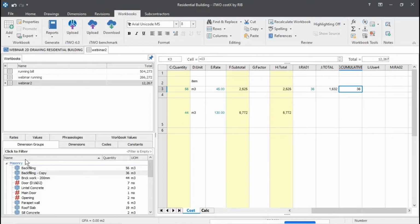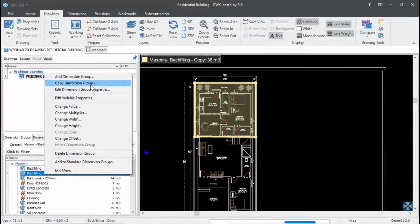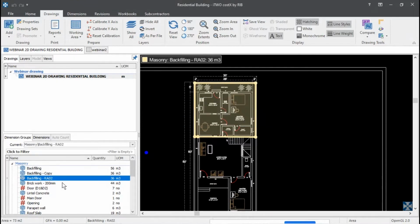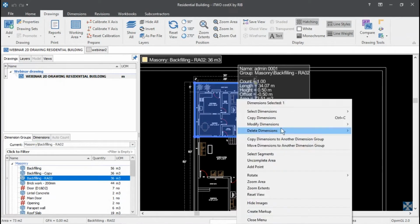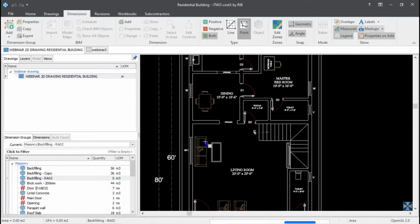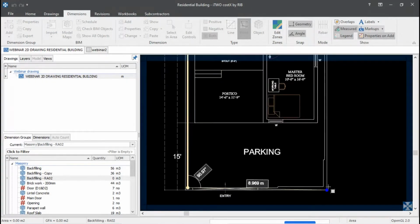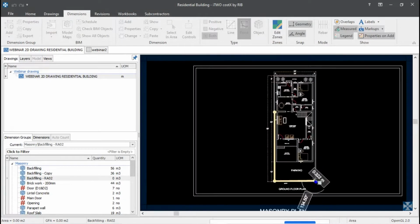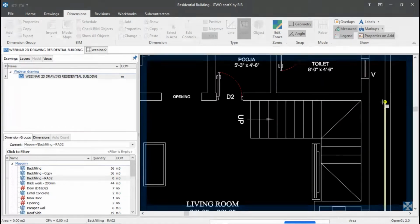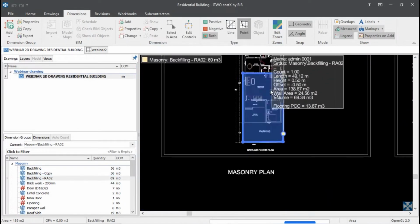So now I have to create a dimension group for RA2. For the rest of the work which has been done in the phase RA2, I'm going to go back to the drawing again. I'm going to use the same process, copying, I'm going to say RA2 symbol. I delete this quantity. I'll start tracing out again. So the quantity has to be taken from here. So I have updated my quantity.